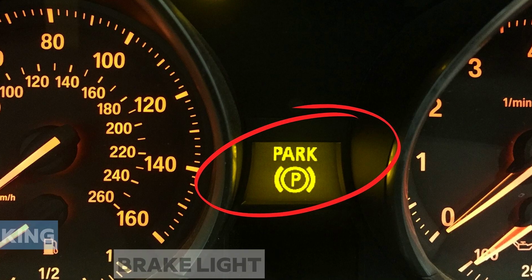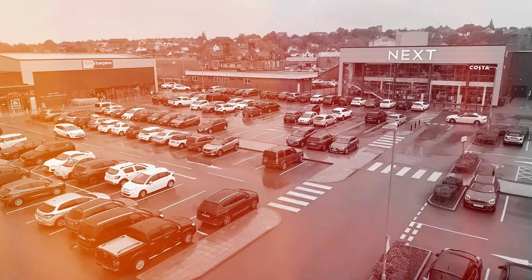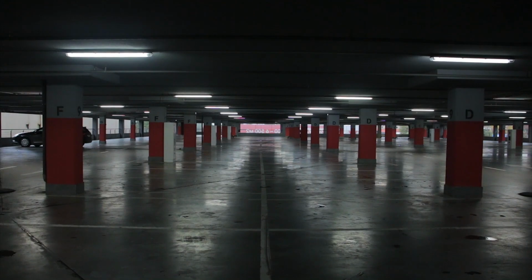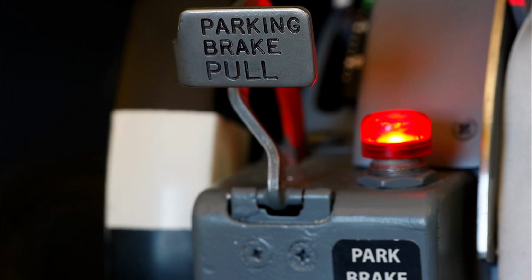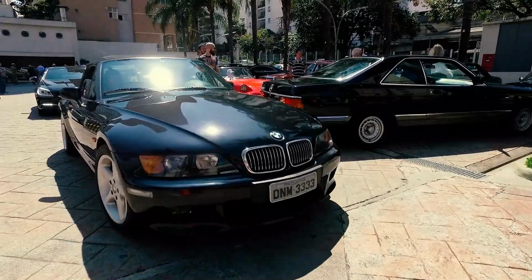Number 14. Parking brake light. It usually means your parking brake is still on, but sometimes it's warning you of a deeper issue in the braking system. And here's where it gets tricky. If you're driving and this light stays on, your brakes might be dragging without you knowing.